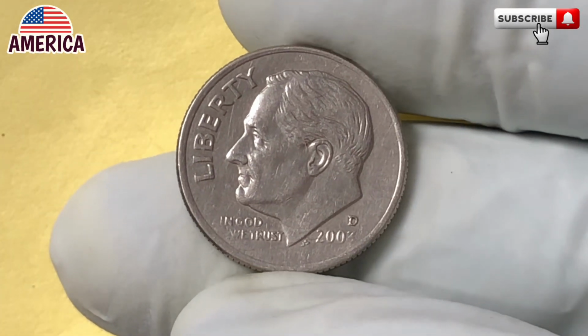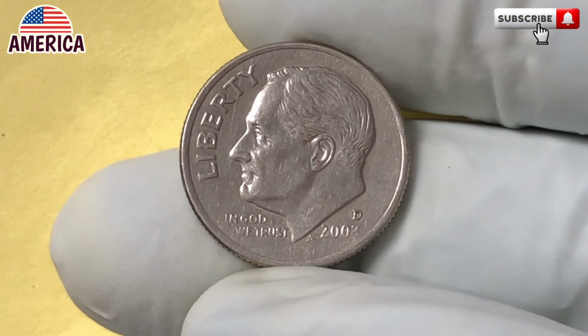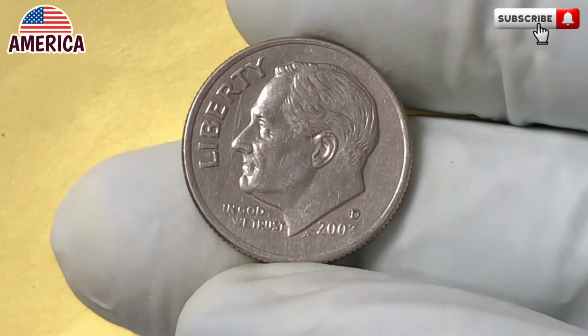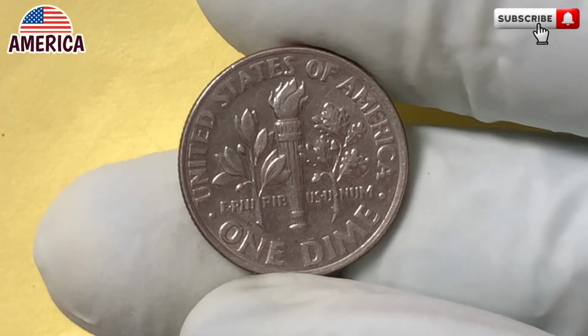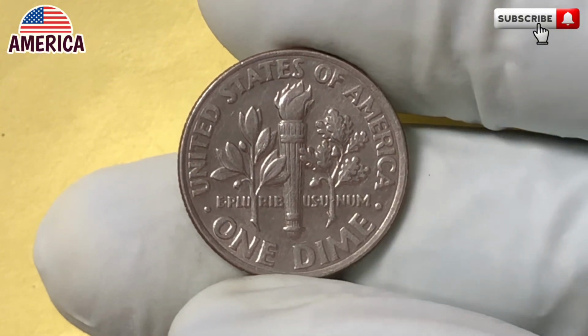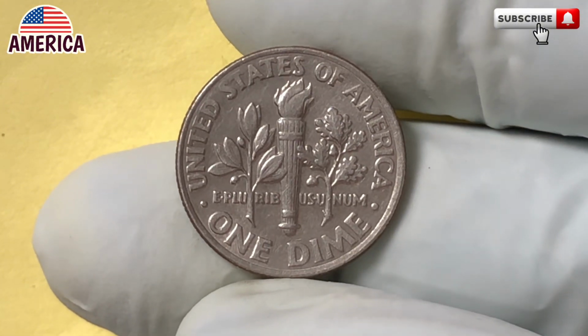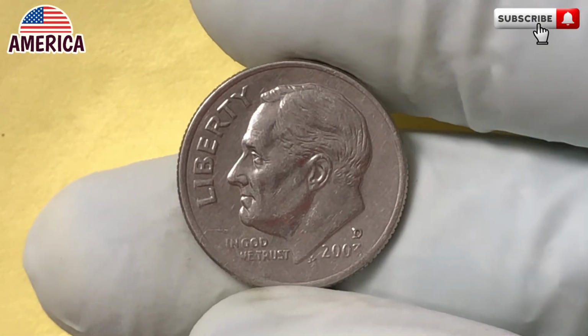While it wasn't minted during a particularly historic year, the coin's design and condition make it valuable to collectors, but the real mystery comes in when we consider what could make a seemingly normal 2003 dime suddenly worth far more than face value. The 2003 dime carries the classic design that has graced US dimes since 1946. Let's take a closer look at its design, which has remained iconic for decades.